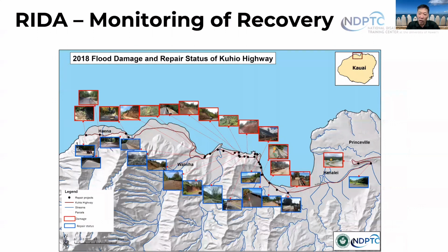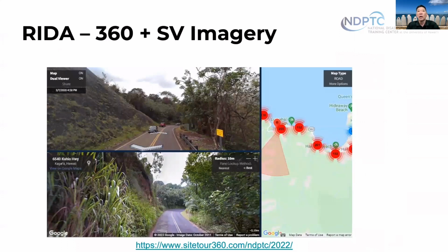We've been doing a lot of work in the 2018 flood, also the volcano, which occurred at the same time in Hawaii, to collect information about how these tools and technologies can be used to assess damage, but also monitor the progress towards recovery. And so our project involves integrating the existing Google Street View imagery.